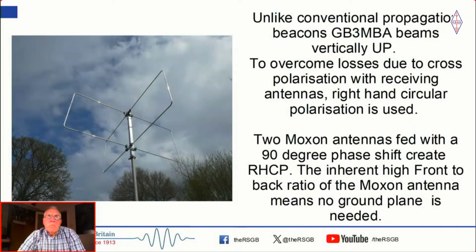Unlike conventional propagation beacons, GB3MBA beams vertically upwards. And to overcome losses due to cross-polarization, this is achieved by using two Moxon type antennas with a 90-degree phase shift to create the right-hand circular polarization. Also, the Moxon design has a very high front-to-back ratio, which is good. It means that no ground plane is required and very little power is wasted into the ground.